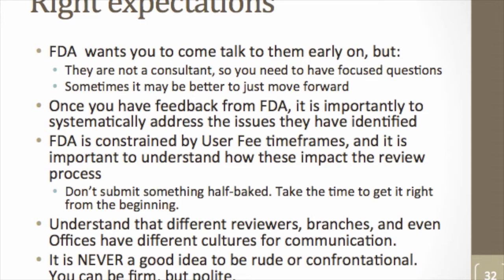On the other hand, if you don't go in and ask them and you do something that's close to what they want, but maybe not entirely what they would have asked for, a lot of times they will accept it if it's 80% of the way there. And so there is a fine art to deciding when to go in and ask questions and when to just submit your data. As I mentioned, if you go in and talk to FDA and they give you feedback, you can't ignore what they tell you. That is one of the quickest ways to develop an unsatisfactory relationship with them. And so you have to make sure that you address the issues they've identified.